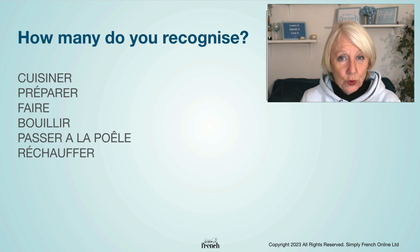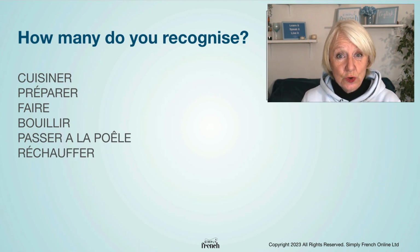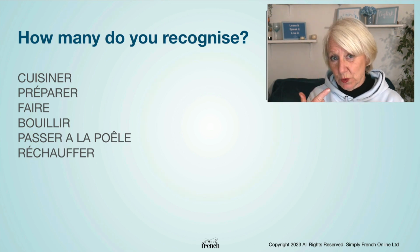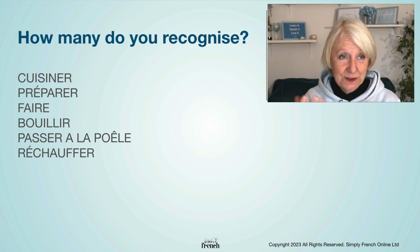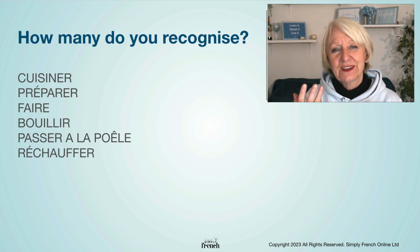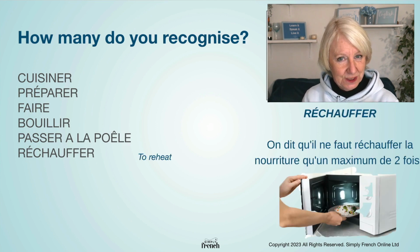Réchauffer. Re and ré on the front of a verb is to do it again. Chauffer is the verb that connects with the word froid and chaud. You might start recognizing it now. Chaud means warm or hot or heat. So you've got réchauffer, the verb that goes with that word you already know. Réchauffer, therefore, is to reheat.